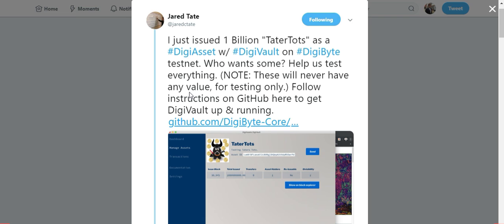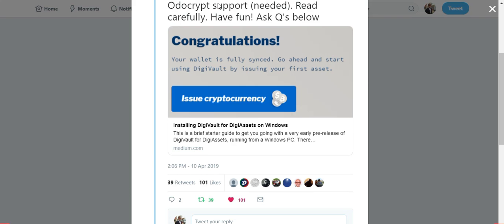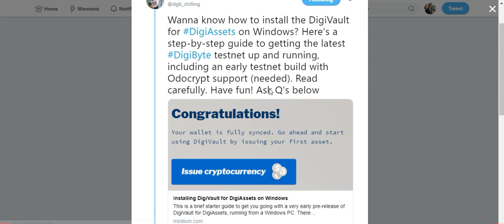There's instructions on GitHub if you want to help them test DigiAssets. I think Josiah Spackman tweeted out a link to a step-by-step guide on how to set that up if you wish to assist them in testing out DigiAssets before it goes live.